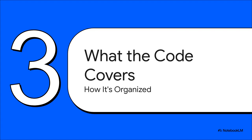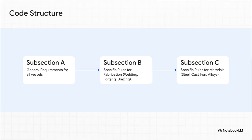Okay, so to use this rulebook the right way, you have to understand how it's put together. It's not just some random list of rules, it's actually organized in a very logical way. See, it flows from the general to the specific. It all starts with subsection A, which lays out the general rules that apply to literally all vessels. Then, you move to subsection B, which gets into the nitty-gritty of how you build it, the rules for things like welding, forging, and brazing. And finally, subsection C details the requirements for the materials you're using, everything from carbon steel to fancy alloys. It's actually a beautifully logical system.